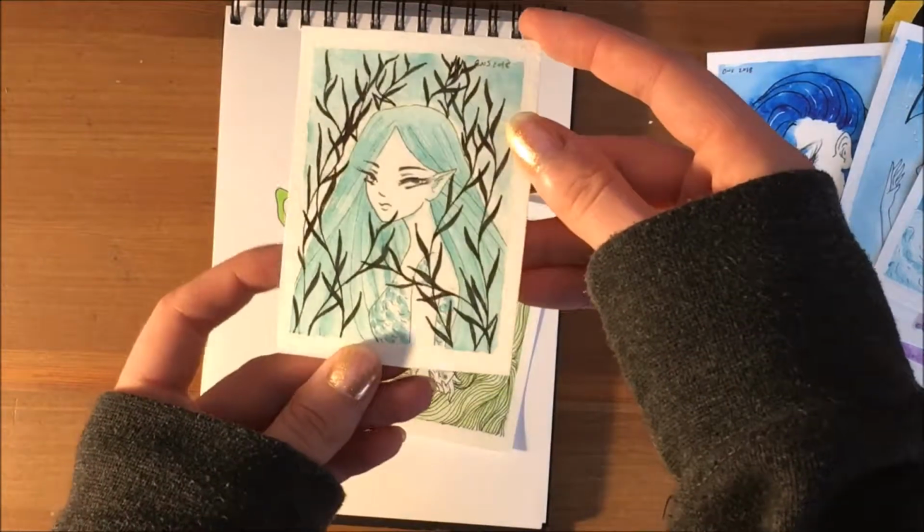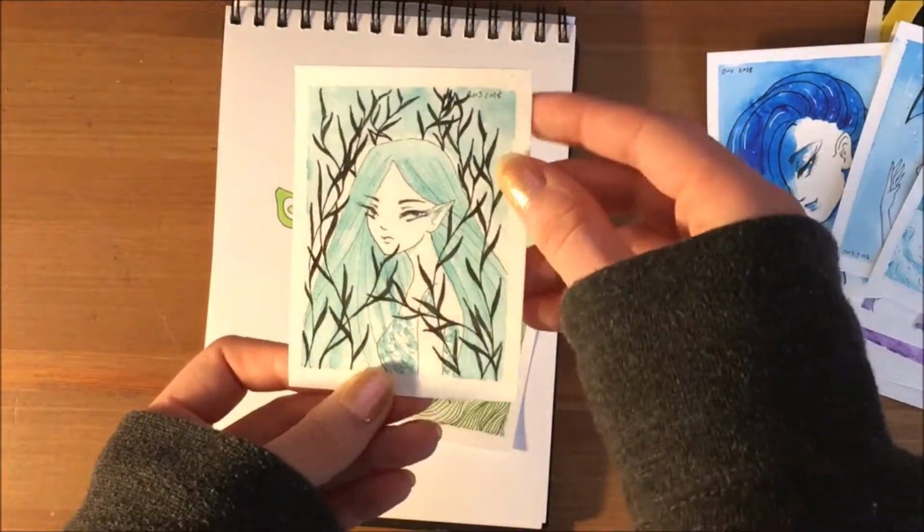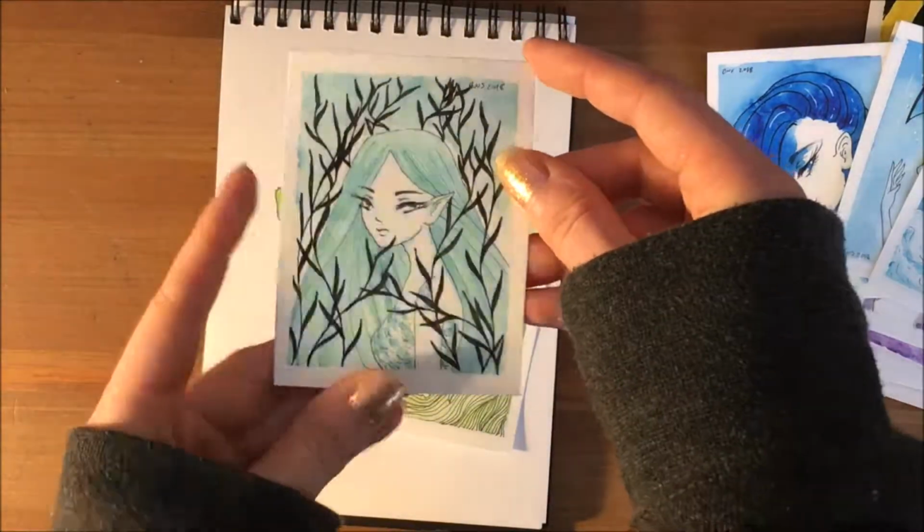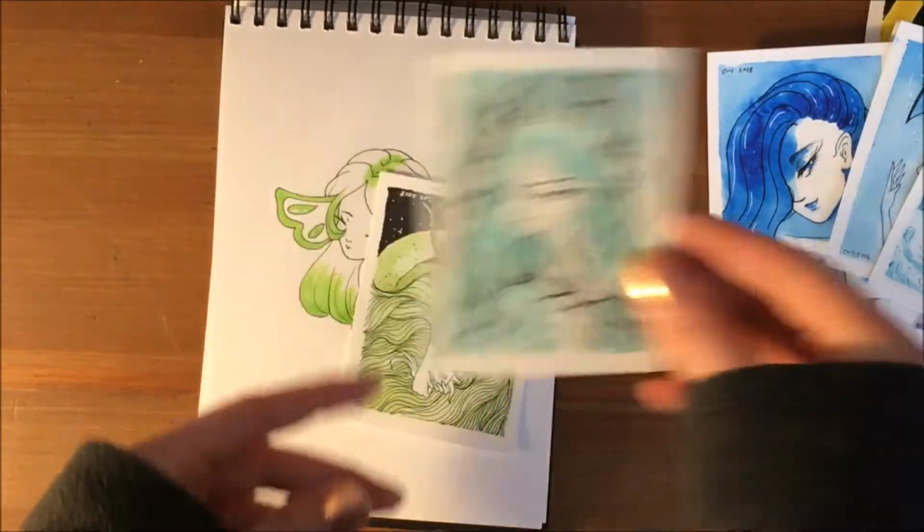And I like how this one is. Just sort of these vines. I wasn't sure if she was a diorad or maybe like a mermaid underwater. You guys let me know what you see.